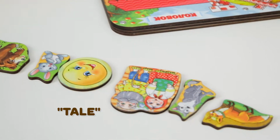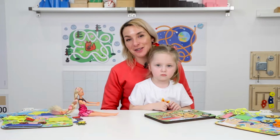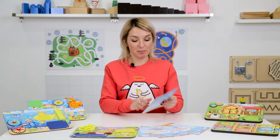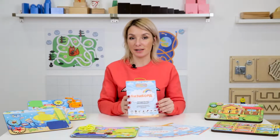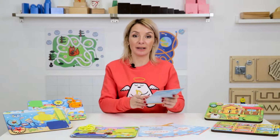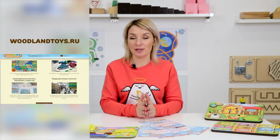We have shown you many ways of using busy boards. You can find more detailed information about using busy boards in methodical recommendation worked out by teachers and psychologists of WoodlandToys company, or download them on the site WoodlandToys.ru.